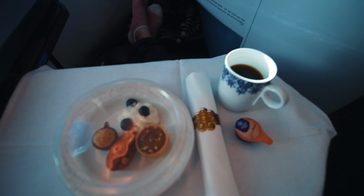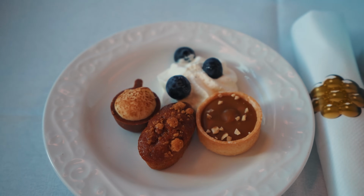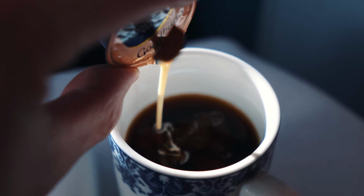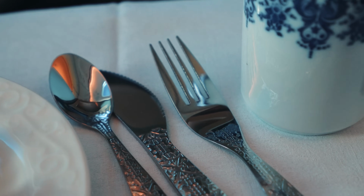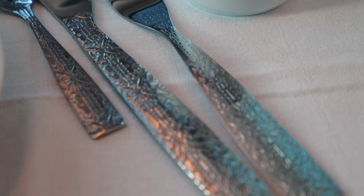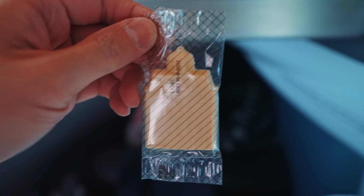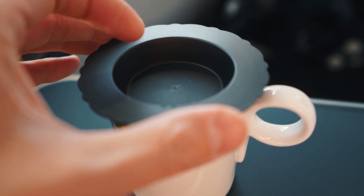To cap things off, I went for the plate of sweet bites for dessert. This paired really nicely with the coffee. I was really impressed by the design of the silverware they used. Seems like something you'd get at a fancy restaurant. After the meal, the crew came around to deliver this white chocolate in the shape of a Dutch house. And finally, to cleanse my palate, I ordered a refreshing hot green tea.